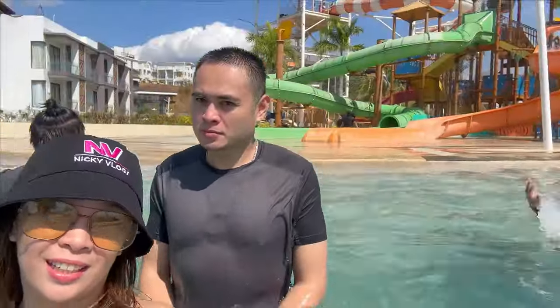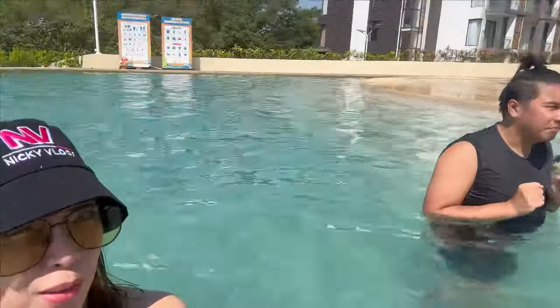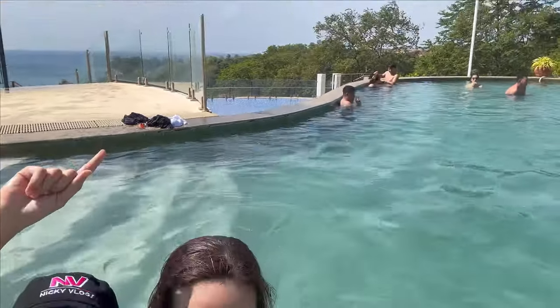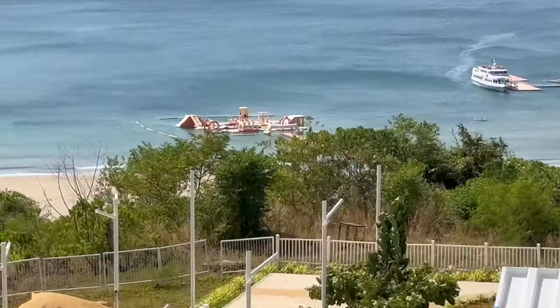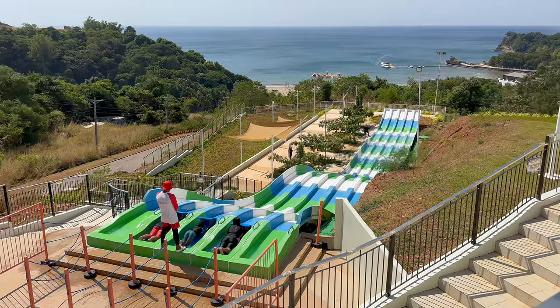Yes, sir. Sir, ito yung pool nila. Tapos, andyan yung mga slides. And then, yung beach. Dyan. May another pool dyan. Ito yung beach. Ayan yung beach. Pupunta kami dun sa beach. Kasi, pupunta namin yung inflatable. Kasama din siya sa 399.